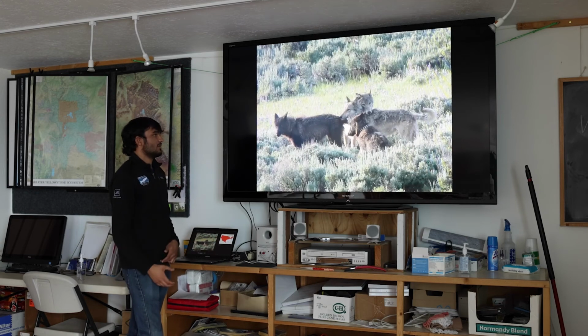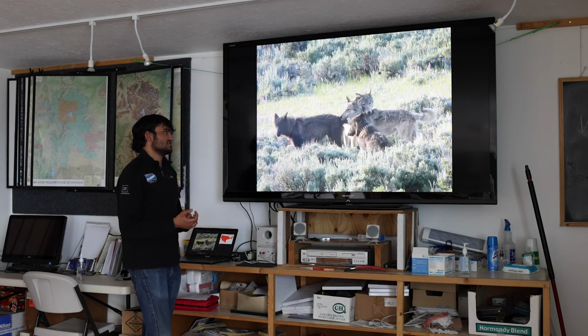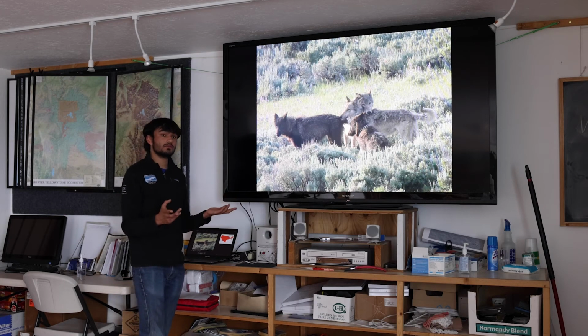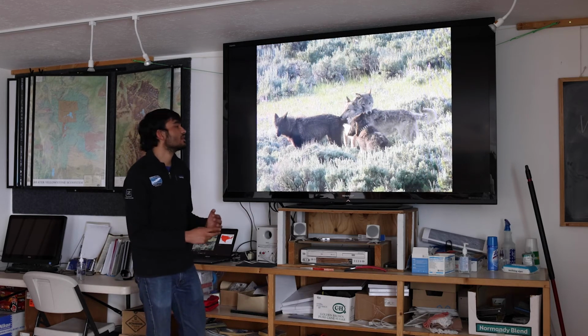So this is the last part about wolf biology we'll dig into. Dan Stahler, who is one of the lead biologists for the Wolf Project, did his PhD work on the genetics of gray wolves. So if you're in Yellowstone, you might see a wolf pack, and you'll notice that the wolves range in color from basically black to white. We have two different color phases in Yellowstone, gray wolves and black wolves. They're all the same species.